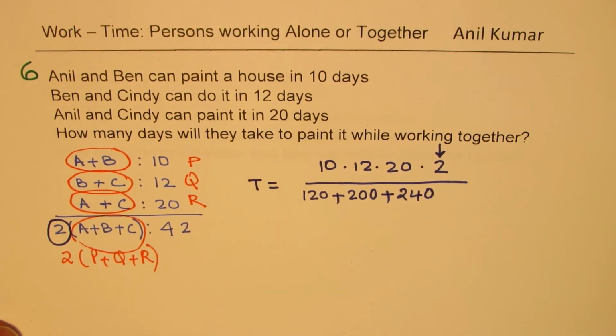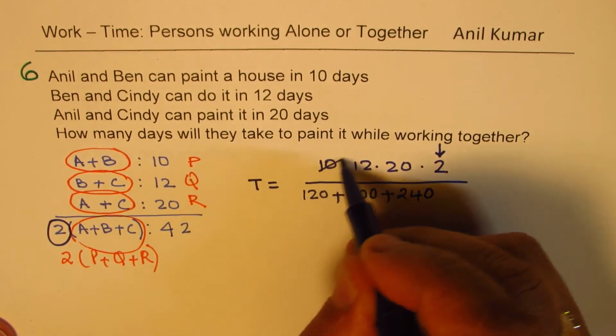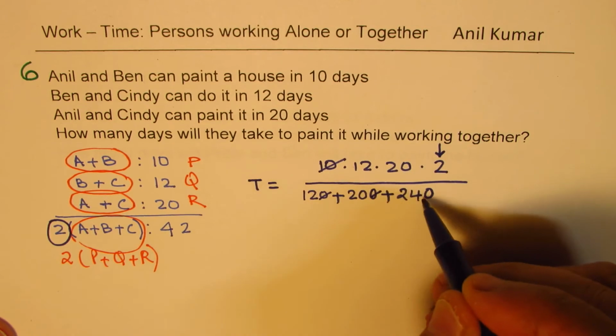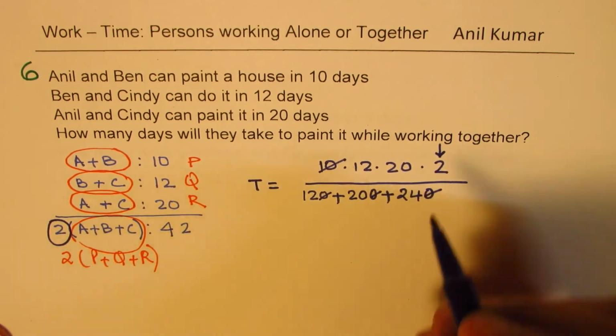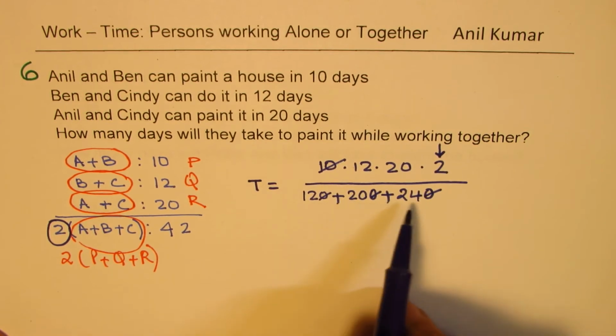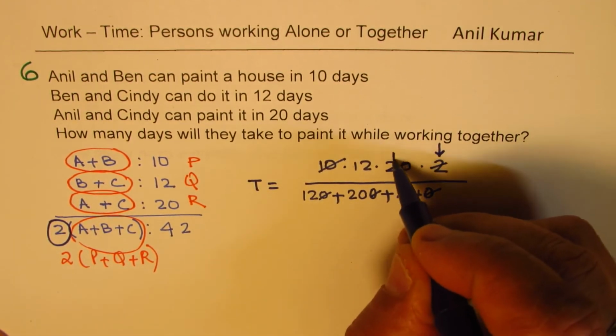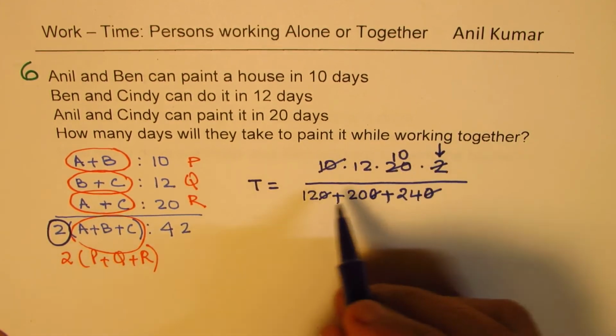Do you see that part? So we could do something like this. Now we can simplify, taking away 10, for example, right? We can even remove this, we can divide them by 4, right? So we'll take this 2 and we'll make it 10. Is it okay? So we're dividing this by 4.